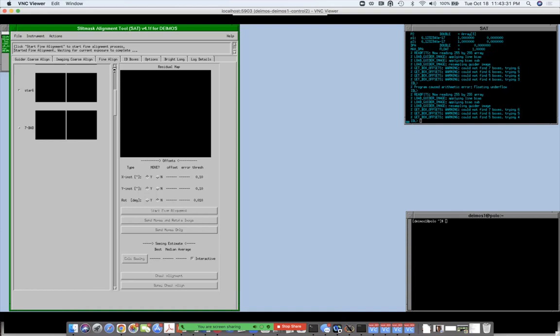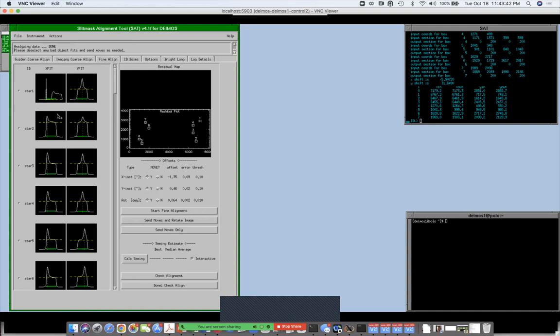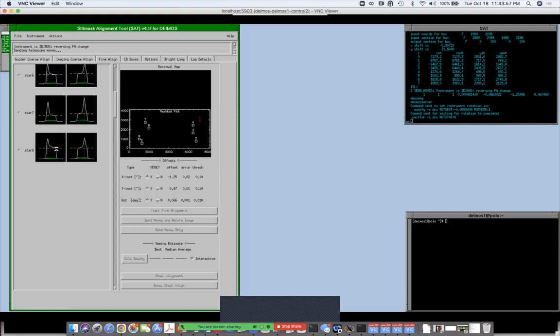CCD readout complete. Ooh. What? Get rid of this thing. Something's bad there. But the others are consistent. Let's make sure. Yeah, the rest are consistent. Send moves and retake. So the star is nearly off the edge of the box. That's all in X. Not so bad in Y.